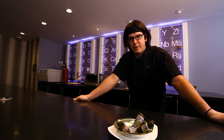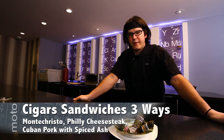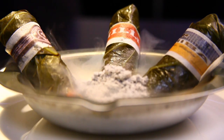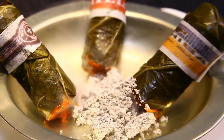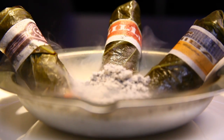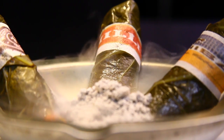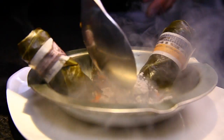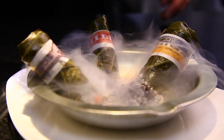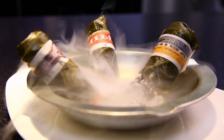So this dish at Moto is just straight up fun. You can see that it really brings out some of the comedic value that we have here. This is the edible cigar. Today we're offering 3 varieties. We have the Cohiba, which is a plain Cuban pork sandwich. You also have the Philly blunt, and that is Wagyu beef and aged white cheddar cheese. The final is the Full Monty, which is a play on a Monte Cristo, and it's a breakfast sandwich, so imperial ham, Swiss cheese, deep fried in egg, and then wrapped in collard greens.